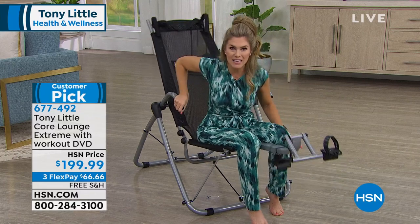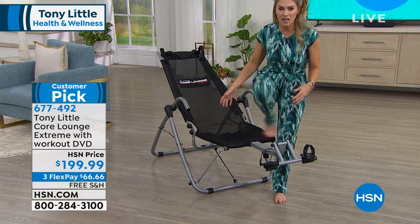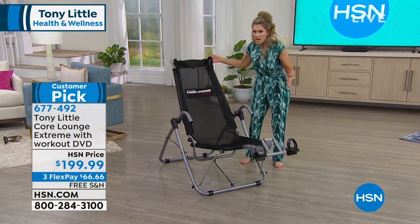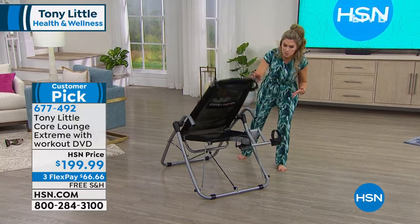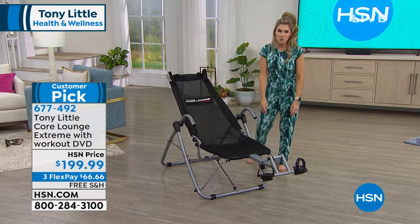Look how easy it is for me to get out. You know how much money people spend on recliners that assist you to get out of the seat? That just assisted me because of the fluidity of the mechanics of the way this was designed. This is something that's supposed to help you, not discourage you. So I'm so excited you guys are picking this up.